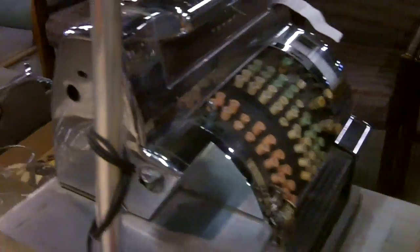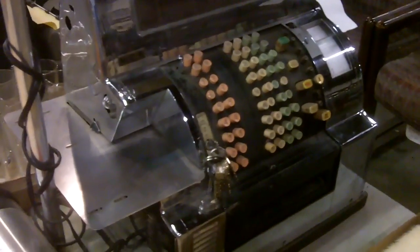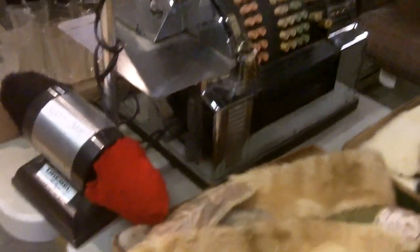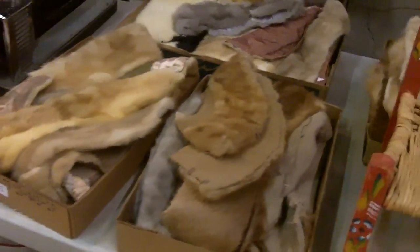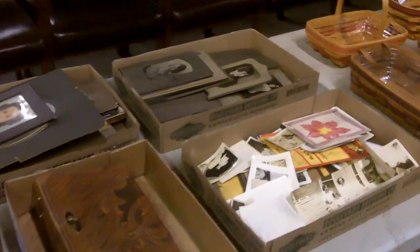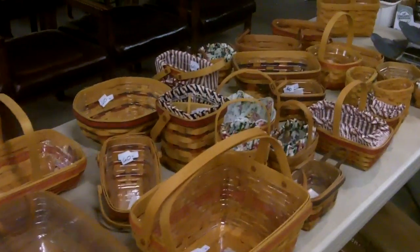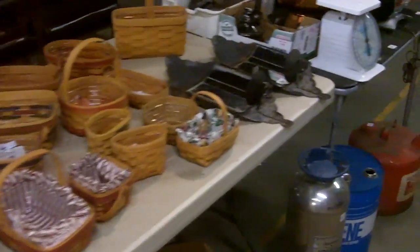More old bottles. I think those were out of the Savoy. These are out of the Savoy. Pretty cool. Little mixing sets there. Those keys were out of the Savoy for whatever reason. There is old chrome cash register out of the restaurant. You probably remember seeing that in there if you were in there. Some fur pieces, more old photos, and then there's the Longaberger baskets. A lot of them.